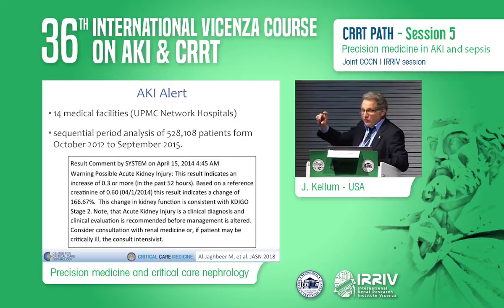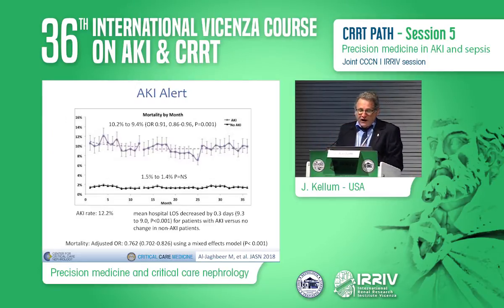So if there's a 0.3 change within 48 hours, it flags that as an AKI event. Even though the creatinine may not be abnormal outside the clinical range, so that it doesn't even appear to be abnormal in the medical record. This alone was associated with, and I say associated because this is not a randomized clinical trial, this was not an intervention, this is a before and after design.